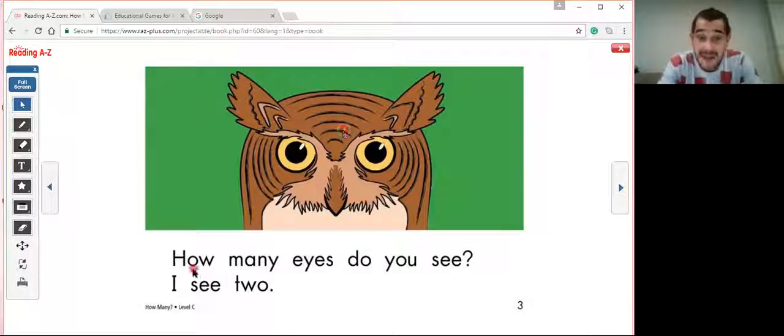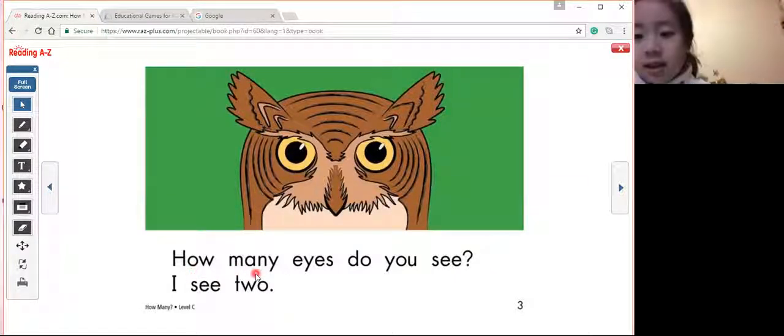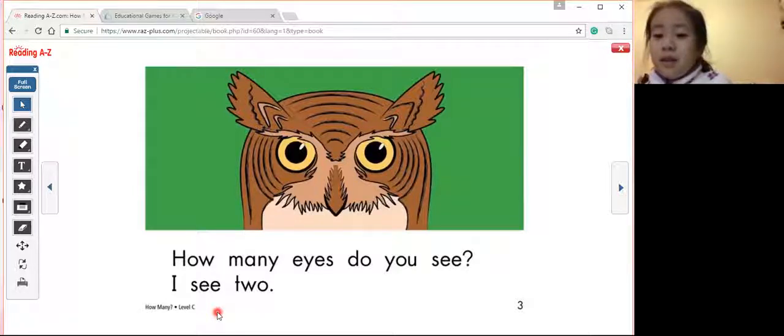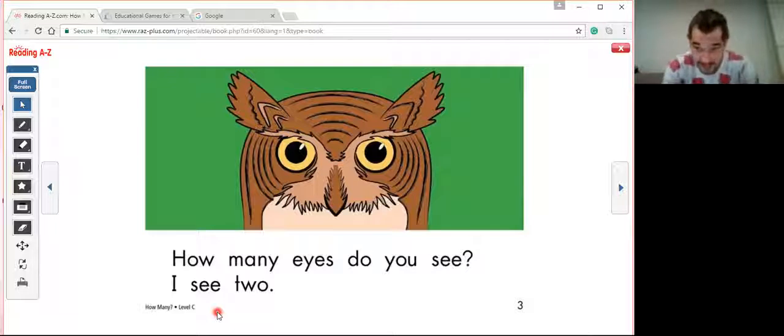And should we read this bit? Remember, this is the start of the book. So, how many eyes do you see? Good girl. Two. Yeah, so I see two. And how many ears can you see that owl has? Two. So the owl has two ears and two eyes and only one nose. How many eyes do you see? I see two.